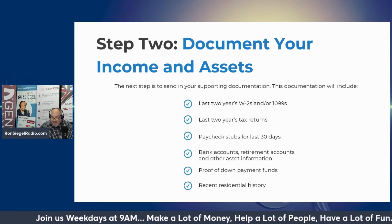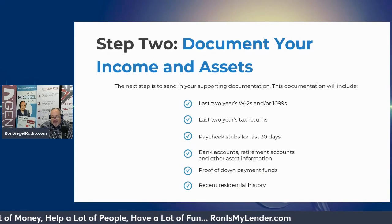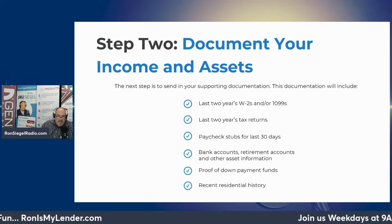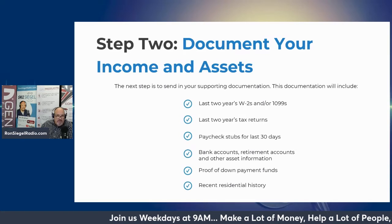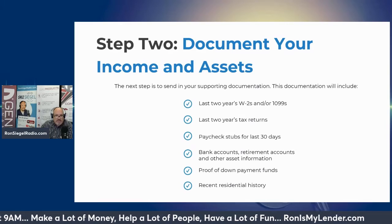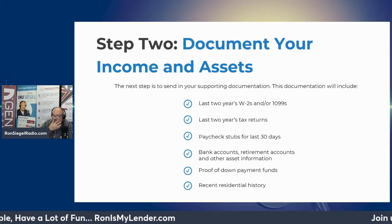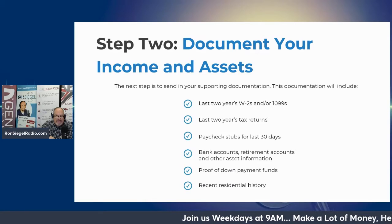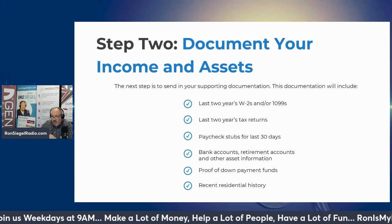To speed up the pre-approval process, it helps to have these documents ready to go before you get started. Now, be aware, some of these items can be obtained by your lender electronically. There's a service that some lenders will use. It's called Account Check. The lender sends you an invitation. You go in and give the service the authorization to generate a report, not access, but generate a report that's going to go to your lender, and that's going to give them the information they need to know what your assets are and where your money is coming from for your down payment. So you've got to have that.